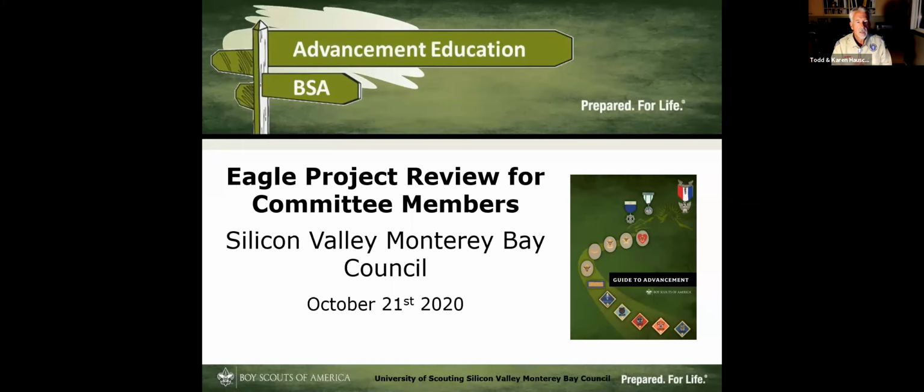This session tonight is really around Eagle Project review for committee members. As a part of the proposal process, the scout needs to present his proposal to the committee, and hopefully what we'll cover tonight is how you would go about doing that and what are the things that you should be looking for.